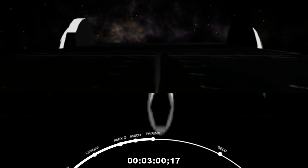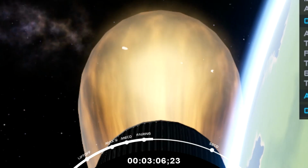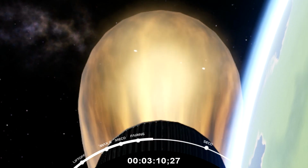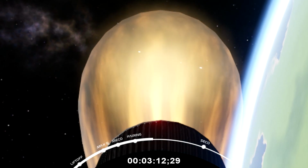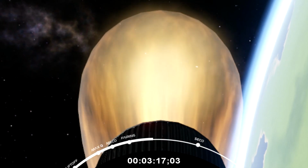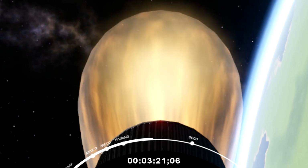AVI fairing separation confirmed. Acquisition of signal. Nice view in the late afternoon, sun shining on the payload fairing. The second stage has separated the payload fairing around the AMOS-17 spacecraft as we're now in the vacuum of space. Right now, Merlin vacuum engine continues to be on power.